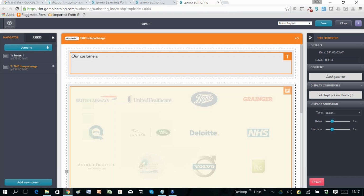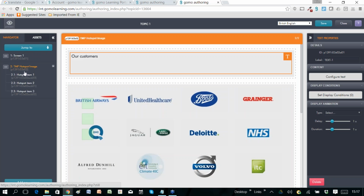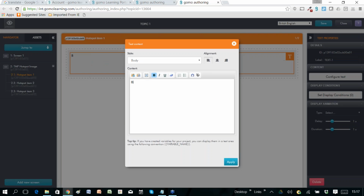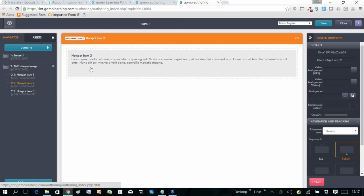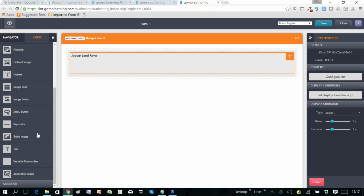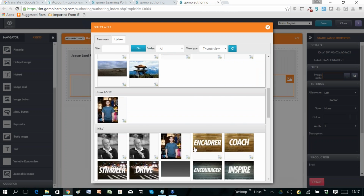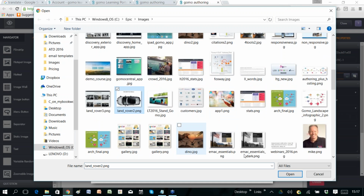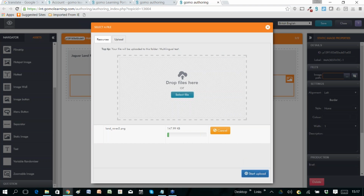And because this is an interactive screen, Gomo has given me 3 subscreens where I can reveal information. So let's say hotspot item 1 will be about British Airways. And hotspot number 2 can be about Jaguar Land Rover. And then we'll drop in some imagery just so our students have got something interesting to look at. I'll just upload a quick file on Land Rover. This will do. I'll apply that.